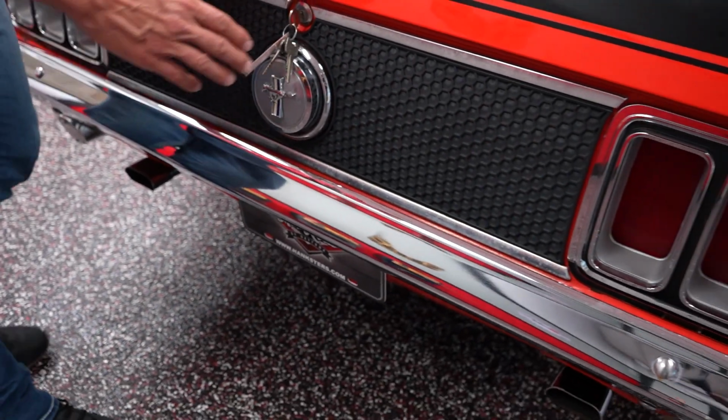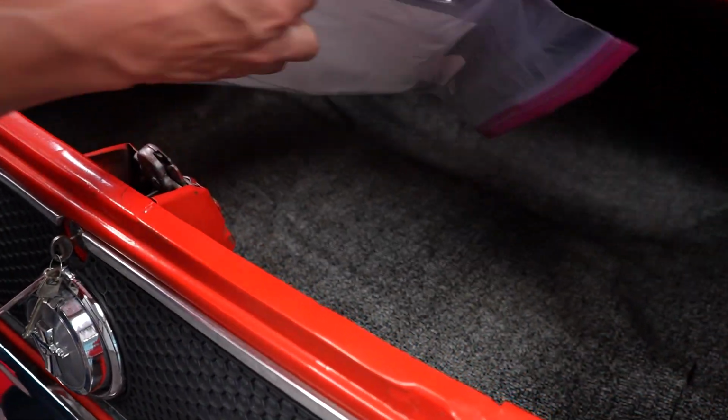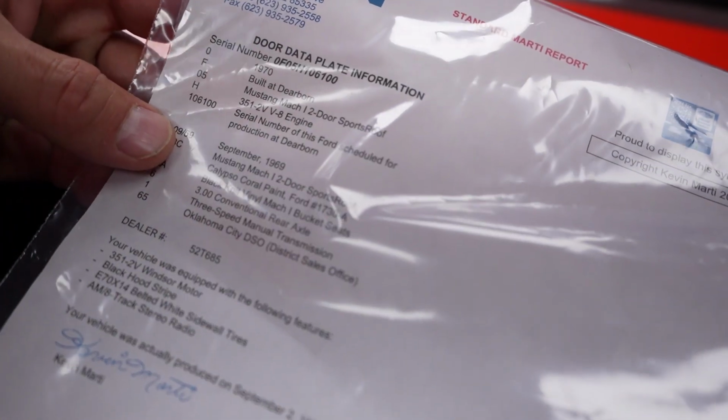Let's take a look in the trunk. That's where you're going to find our Marty report. So let's go over this real fast. This will come with the car, and there are also still photos on our website. But 1970, built at Dearborn, Mach 1, 351.